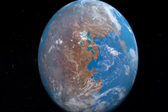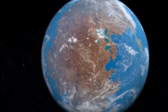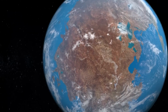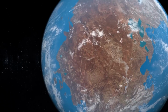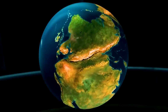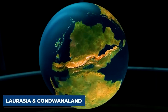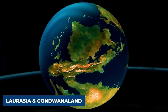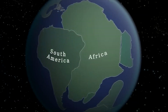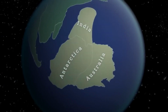Many experts believe that the appearance of Pangea upset the balance of masses on the planet. This imbalance even affected the rotation of the Earth. The lithospheric cluster eventually broke up into two large chunks, Gondwanaland and Laurasia, which in turn also began to disintegrate. This has happened more than once in the history of the Earth.